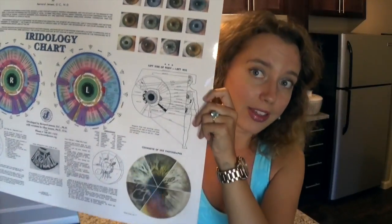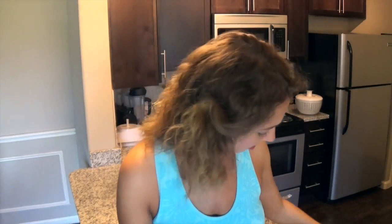So also, you can buy a big chart like this on the internet like I did. I think this was like $23 or something. And you can also get a chart like this that's smaller. Now, I got this from a friend and I will cherish it forever because I love iridology so much, and it's a way of really seeing what's wrong with your body and what's right with your body without being invasive. This doesn't hurt anyone.